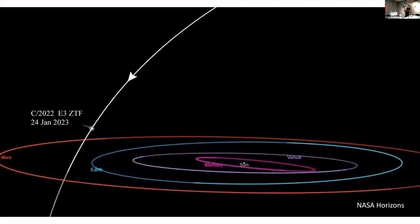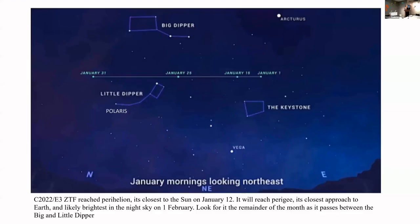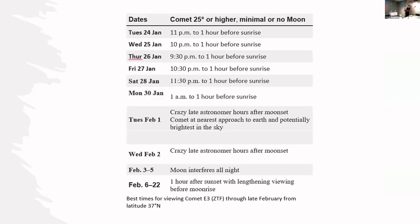The comet has a very steep path compared to the Earth, passing the ecliptic at a very steep angle, which is a little bit unusual. It's also a little bit retrograde. So that makes for some interesting viewing of the comet. It's currently passing in between the Big Dipper and the Little Dipper, and will soon be actually over the pole star in the coming days. So that's kind of a unique presentation for it.